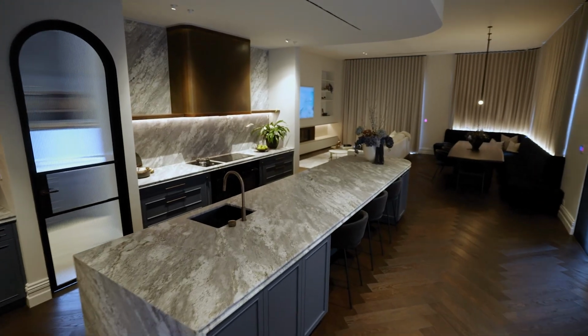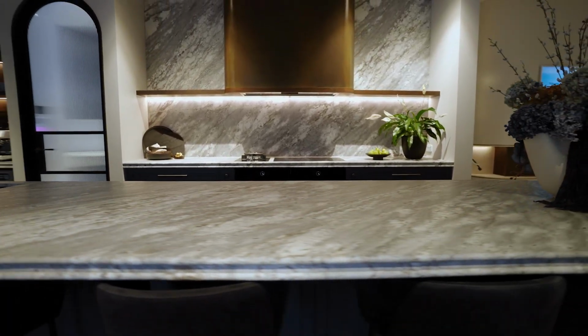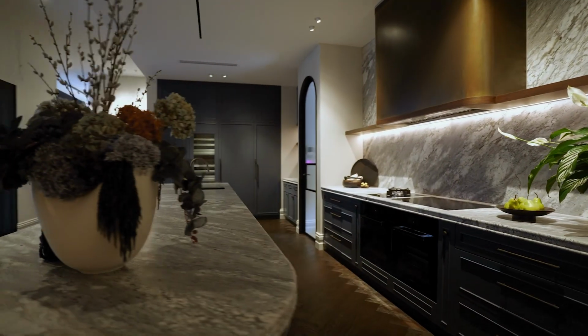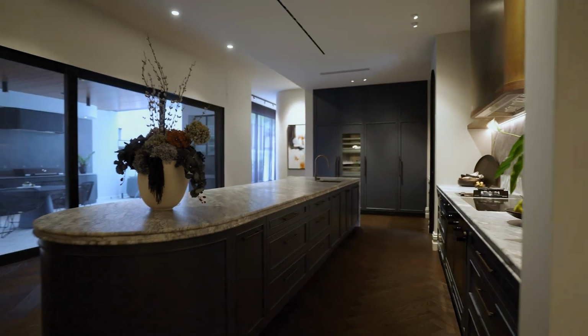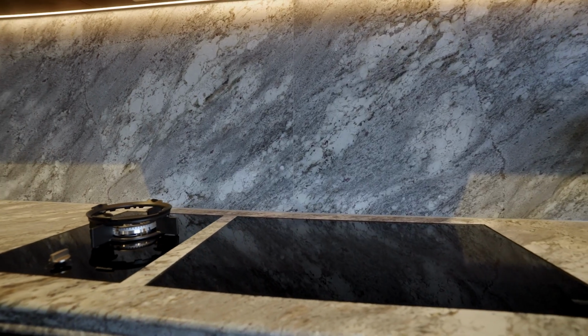Constantino's Senza Granite St. Angelo is the hero of the home in the kitchen, where it is featured on the stunning 5-metre-long curved island bench and the full wall above the cooktop area. The textured leather finish is perfect for this stone and provides warmth to the finish that other granites do not possess.